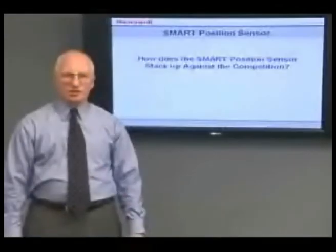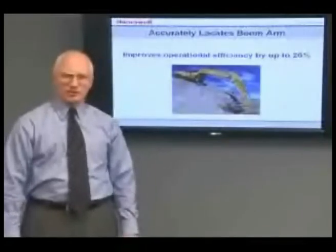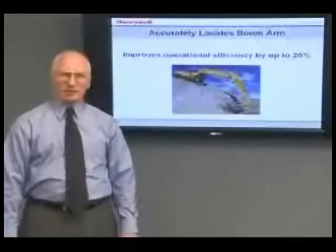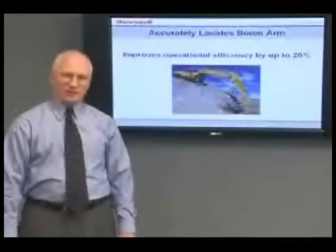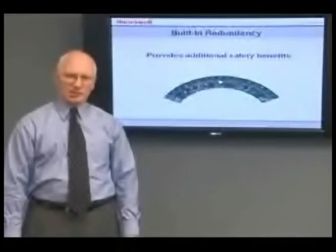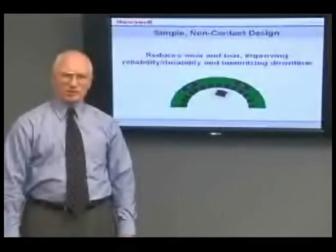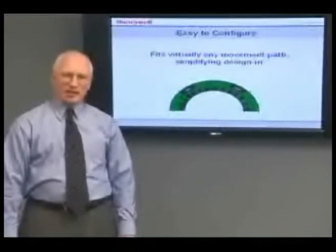How does Honeywell's SMART Position Sensor stack up against the competition? Positively, for several reasons. Using the backhoe example, the SMART Position Sensor improves operational efficiency by up to 20% due to the ability to accurately locate the boom, allowing the arm to arrive at the desired position faster. The built-in redundancy provides additional safety benefits. Our simple non-contact design reduces wear and tear, improving reliability and durability, and minimizing downtime. Our easy-to-configure sensor array fits virtually any movement path, simplifying design.